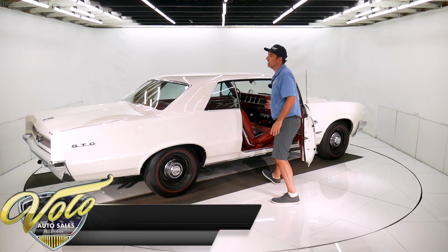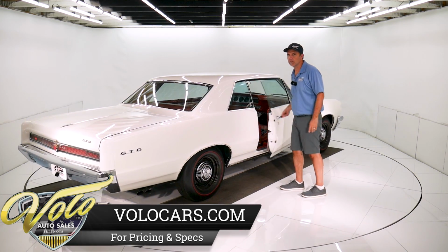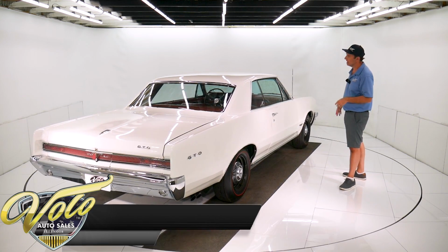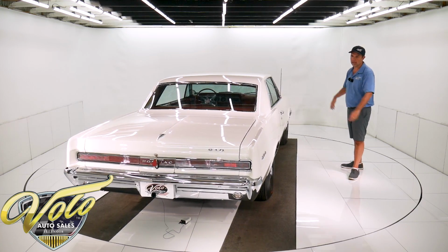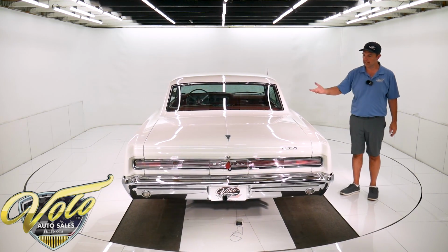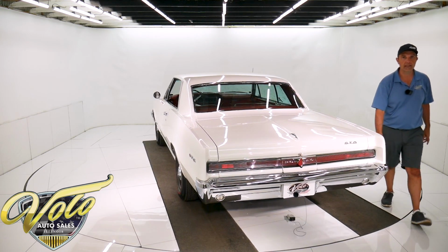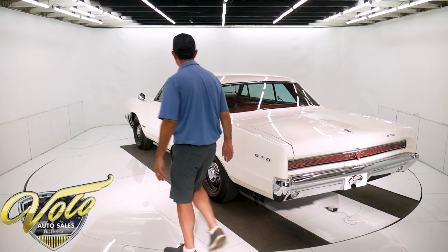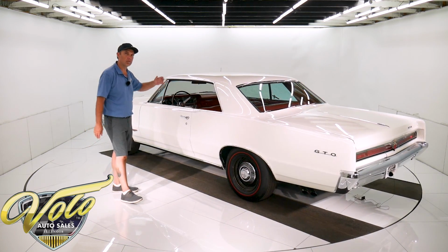The body was lifted off the frame. The entire chassis was completely rebuilt. All the suspension, bushings, shocks, springs, brakes. Actually, the front brakes were upgraded to disc. Also has upgraded sway bars front and back. It's got a real nice exhaust system. I think they're the correct type mufflers. It does have the correct type splitter tips coming out the back. It's a 355 posi, the 4-speed transmission. All that stuff's been rebuilt.